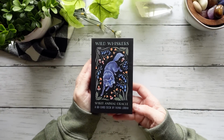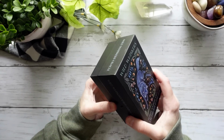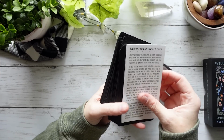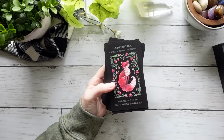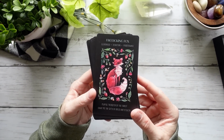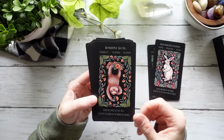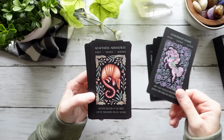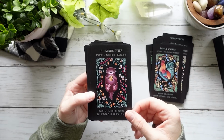So speaking of animal decks again, this is the Wild Whiskers Spirit Animal Oracle. Again, it's an animal deck. This one walks that line between cute, adorable, charming. Is that all the same thing? Are these all just the same thing? I think they are. At least in my world, they are. I think these have the cutest dang animals in them. I love this creator's illustration style. The animals are just adorable. I love all the little flowers. Even the flowers are adorable.